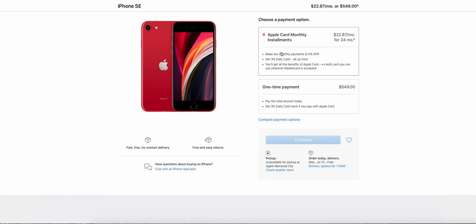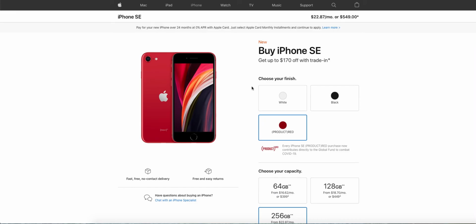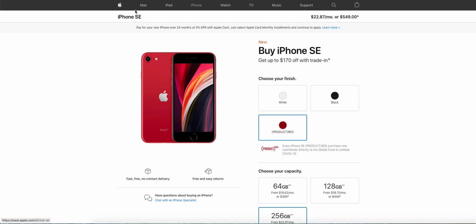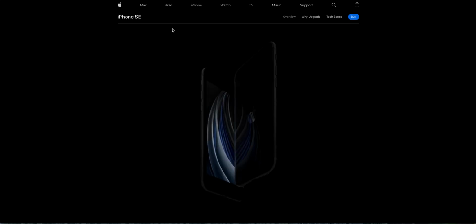You can pay monthly payments with the Apple Card. If you want monthly payments and you don't want to use Apple Card, you should buy it from a different store or retailer. But if you're fine using Apple Card, you should order it off Apple, as they are the manufacturer of these phones, and they offer really nice perks that retailers might not. But retailers have sales every once in a while, so it might be a good idea to check both out. It really depends on your preference. They come with 64, 128, and 256 if you want the storages. Let me go back to iPhone SE and we'll wrap up the video.